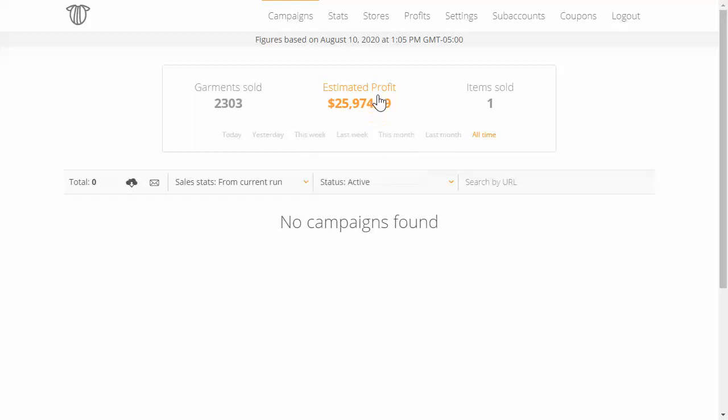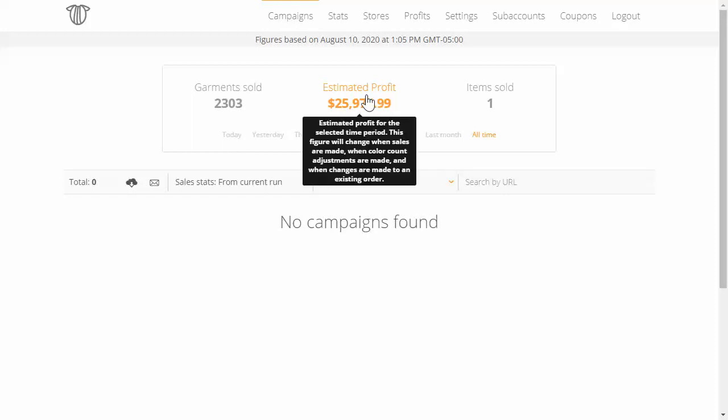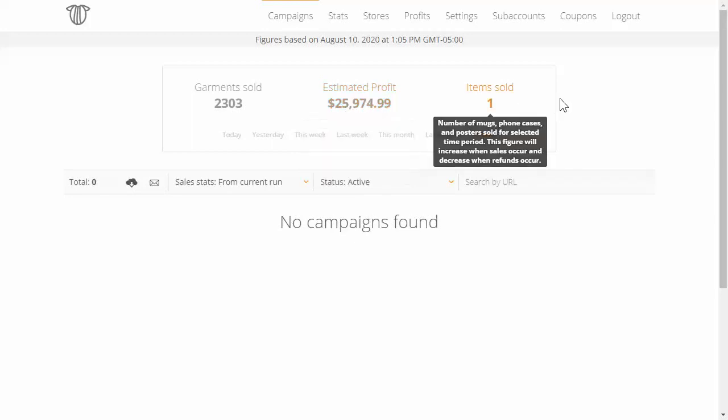So this is just a portion of the actual sales. The actual sales is probably about double this. So I really did about $52,000 in total sales, and $25,000 was actually paid to me. And this is all without advertising or any of those costs because I already had an audience, which I'm going to show you how to do later in this video.